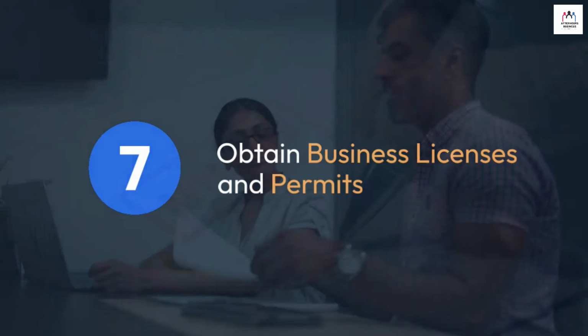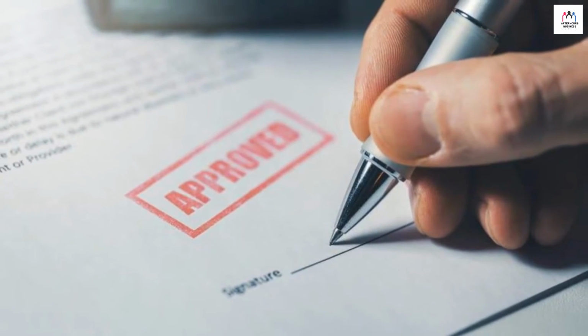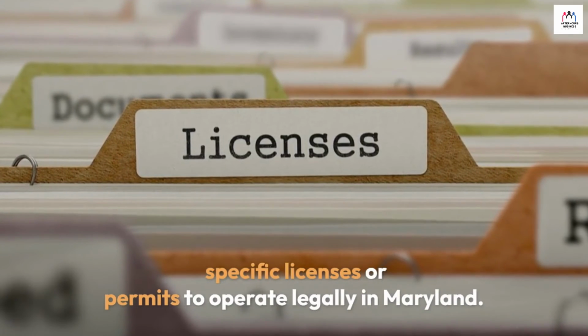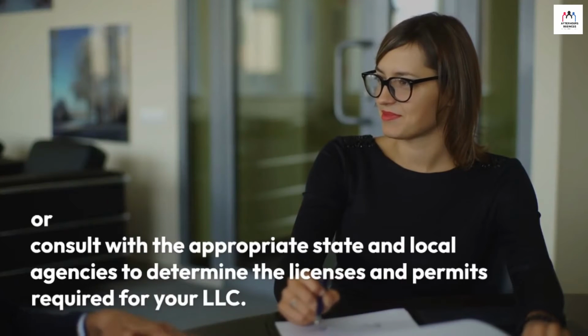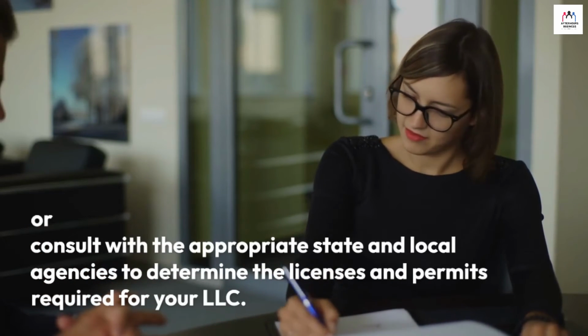Step 7. Obtain business licenses and permits. Depending on the nature of your business, you may need to obtain specific licenses or permits to operate legally in Maryland. Visit the Maryland Business License Information System, BLIS, website or consult with the appropriate state and local agencies to determine the licenses and permits required for your LLC.